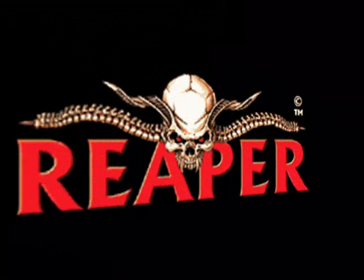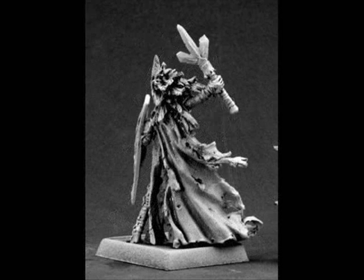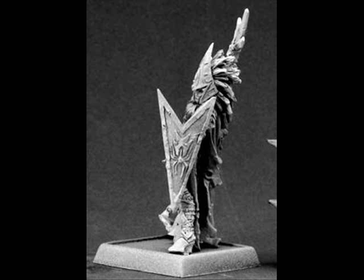So what's my number 1? Well, it's a release from Reaper. So Reaper have had a shed load of releases this week. This is my favourite. It's a Dark Elf Priestess, and it's sculpted by the very talented Werner Klocke. Just a fantastic miniature, this one. What can I say, this sculpt seems to have everything. Great proportion, great detailing, dynamic, just captures everything you'd want in this particular subject matter. Fantastic miniature from Werner Klocke.